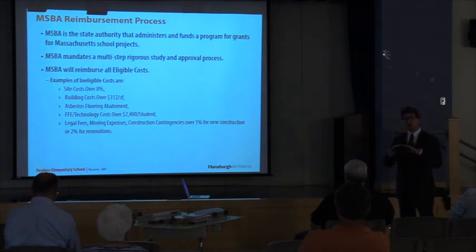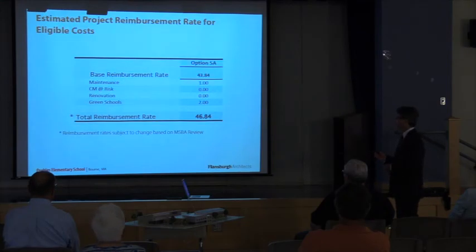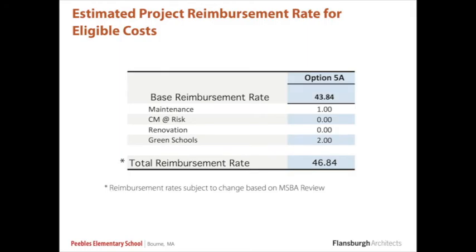Those are just their metrics. They use those evenly across the state. They don't mean that every project is to be within those metrics. It just means that's how they develop their reimbursement formula. So what does that mean to us? Your base rate is 43.84% of eligible costs, and then they have incentive points above that.